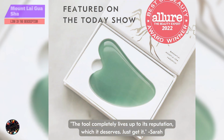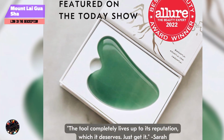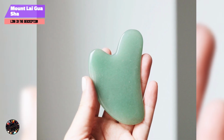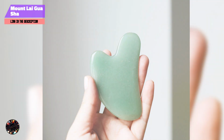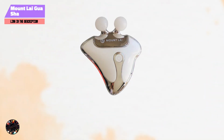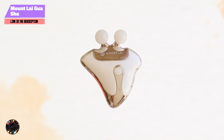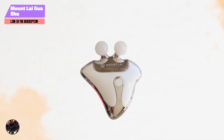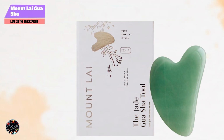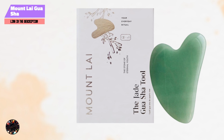Kicking off our list at number 1, Lai Gua Sha. The Lai Gua Sha tool is designed with luxury and functionality in mind. This tool has been created to offer a comprehensive facial massage experience, and its smooth, rounded edges ensure a comfortable and effective treatment. Crafted from jade, this Gua Sha is perfect for improving circulation and promoting lymphatic drainage.